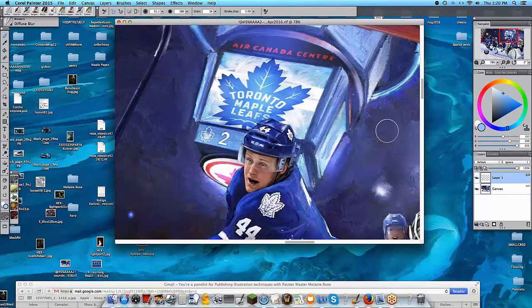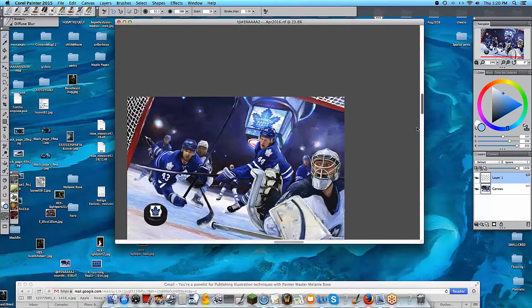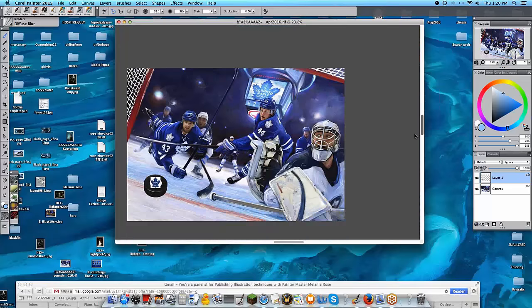And perhaps that's because I'm a bit of a techno peasant. I really love that, and also just that variable that you don't have to make it look computer generated. It can look very, very painterly.